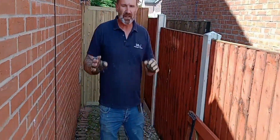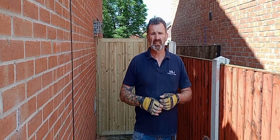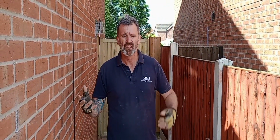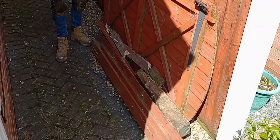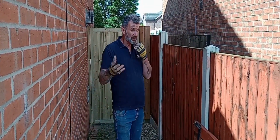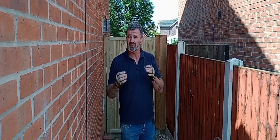So just to explain, when we do gates or fencing, unfortunately, because in the UK we can't take certain stuff to the tip or the council rubbish, we can't take away the rubbish because the van has sign writing on and I'm a commercial, so I can't take it away. So I do get asked, do you take the rubbish away? Unfortunately we don't. It's not our fault, it's just the council.